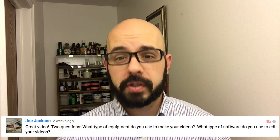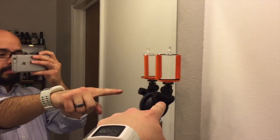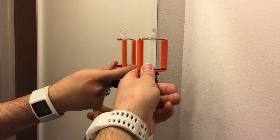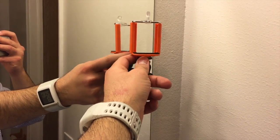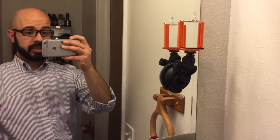So I am super high tech with my videos, and I film my videos on my iPhone. In fact, I'll show you right now what I use. So hang on just a second. Okay, so you can see I have this little suction cup mount. This top piece is actually part of a selfie stick, to be quite honest. It's just got a little threaded spot right there. And this is a suction cup mount that you can use for a phone on a windshield.